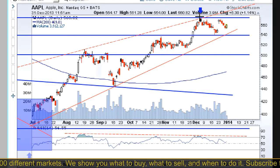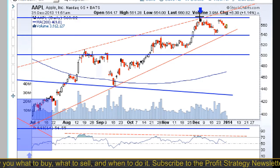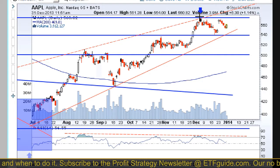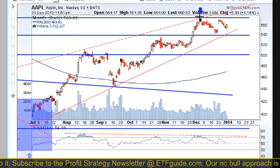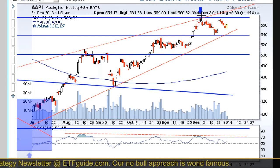So given technical resistance is so close above, a high reward, low risk, high probability opportunity presents itself. And high reward, low risk opportunities is what we look for in our trades. Therefore, aggressive traders can start shorting Apple here with a stop at 575.